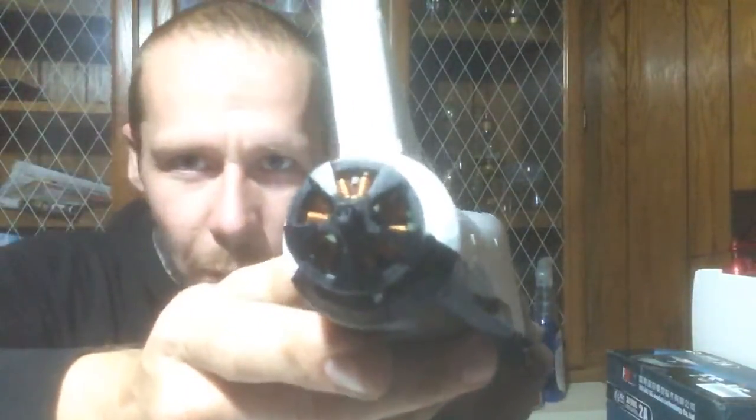I have a couple guys in Drone Days that are all about fixed wings that might be able to help me. And I see a motor. Definitely see a motor here. That's about the only thing that looks familiar to me, that motor.